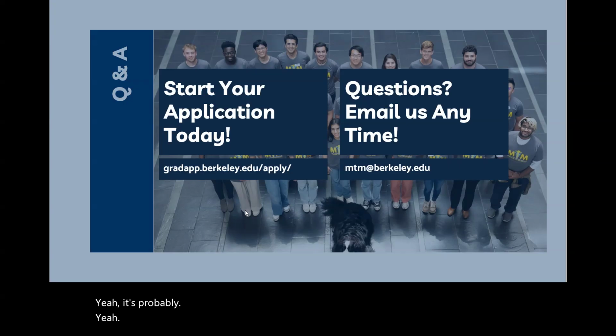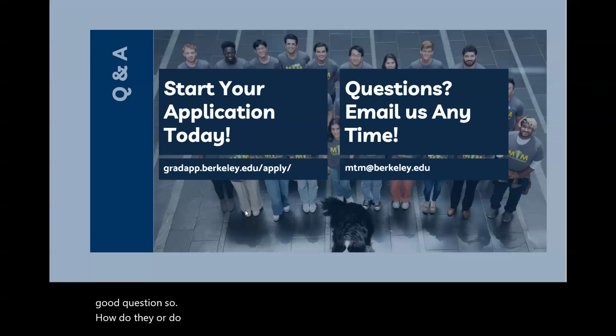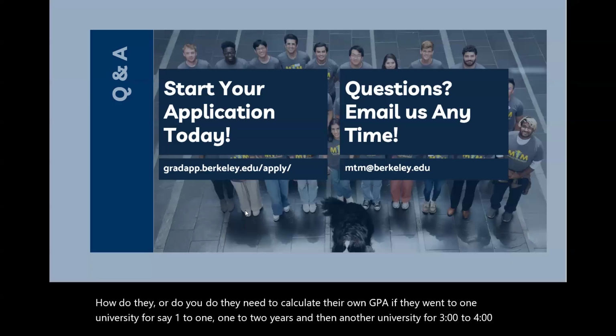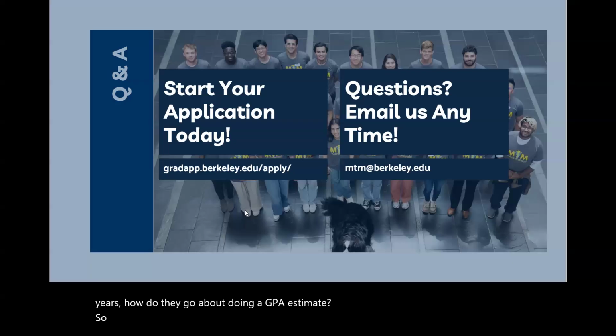And then Sana had a question, and probably Joy, you could answer this, because I think it's a good question. How do they, or do they need to calculate their own GPA if they went to one university for say 1 to 2 years, and then another university for 3 to 4 years? How do they go about doing a GPA estimate? Which one did you graduate from? That's the one we want to know.